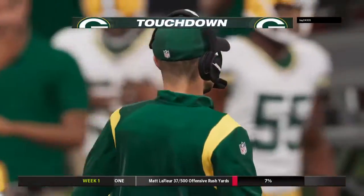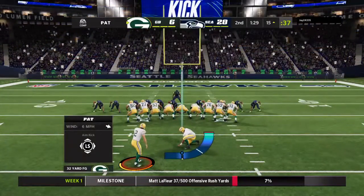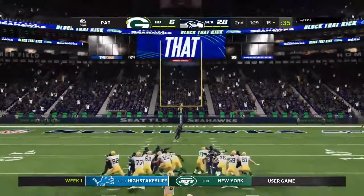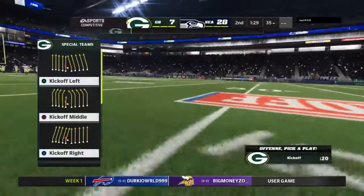Touchdown, Packers. Devontae Adams, 77 yards. And the Packers get a score closer. Extra point up and good by Crosby. And that'll cut the lead back down to 21.